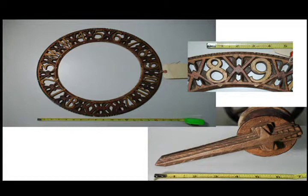A portion of these original dials in the building were cast iron, and a number of them were bronze. For the purpose of our project, we reproduced them all in bronze because it was simpler to do. It was somewhat more cost effective because switching between the two materials is more difficult.